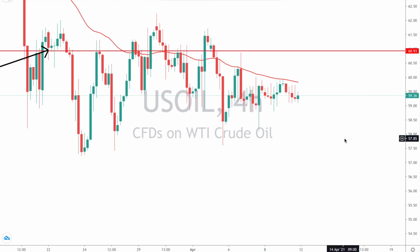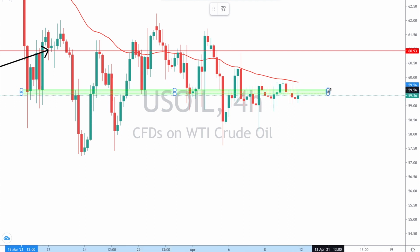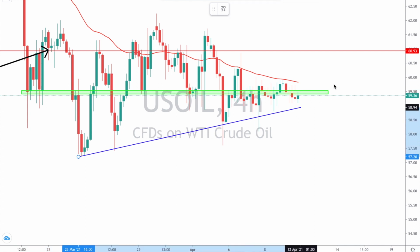So here's US oil 4-hour time frame, and right now we can build a beautiful trend continuation structure on the 4-hour time frame. So let's do this. First of all, let's draw our minor resistance right here. As you can see, we have multiple rejections of it in the recent time, and then let's put a trend line as well right here.